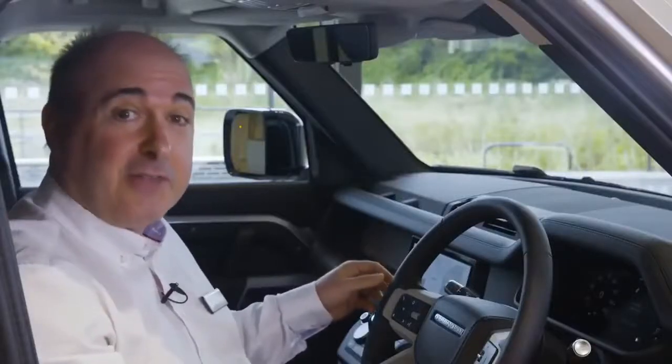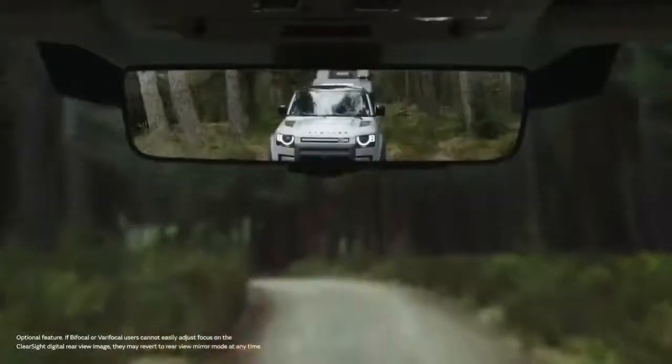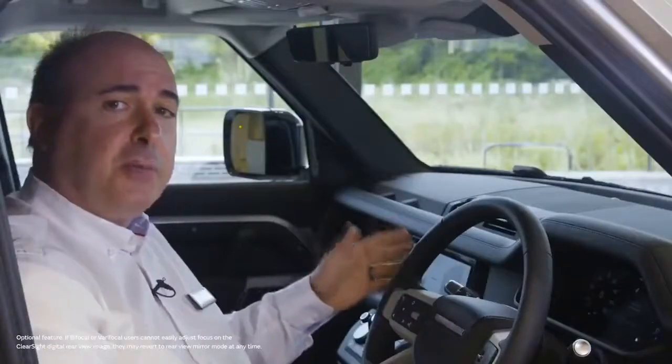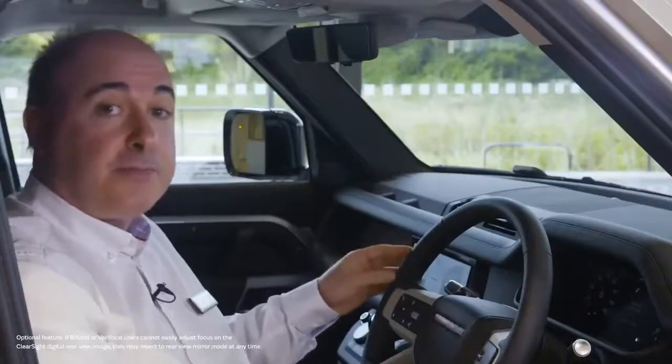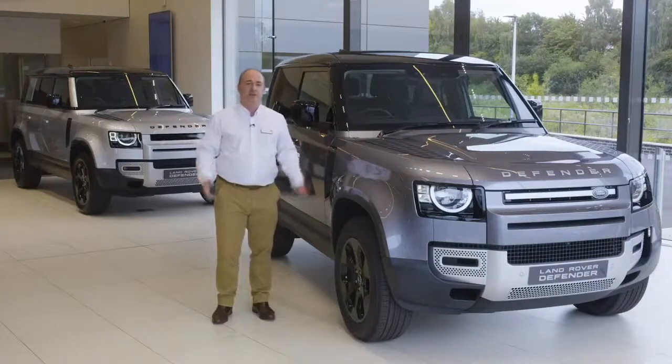Or save the alloys driving down a narrow street with high curbs. The optional clear sight rear view mirror uses a camera mounted on the rooftop antenna to give a perfect view that will not be obscured by tall passengers or large loads. Clearly, the off-road capabilities will be tested in every review, but in many ways it feels like a foregone conclusion.